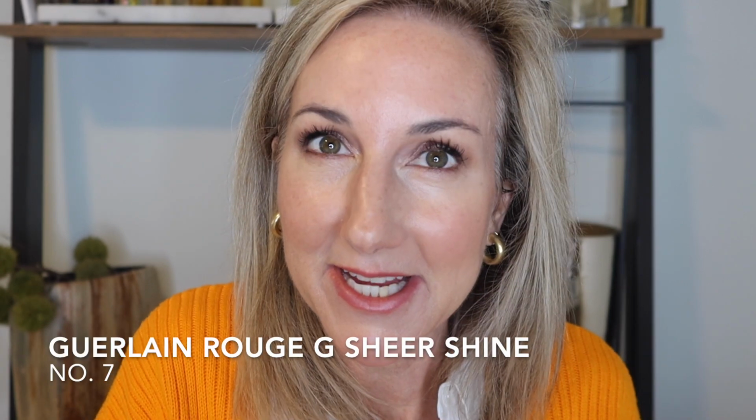So let me put on this lip liner first. We're going to be using my Rouge G lipstick, and I'm going to go ahead and pull it out because it's got this adorable mirror here. Might as well use it. And then I'm going to top it with the number 7, and this is the Sheer Shine formula, and this feels like a balm, but it has a very nice glossy finish.